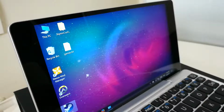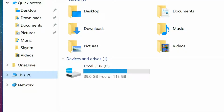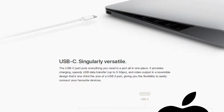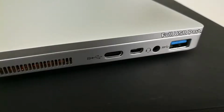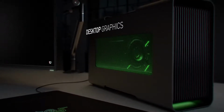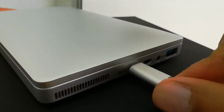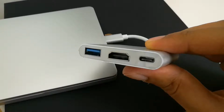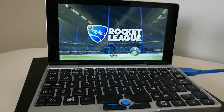Really did not expect this level of quality, or the fact that it almost has 120 gigs of hard drive space, or the fact that it has all these ports, something that cannot be taken for granted in modern laptops, you know. It has a full USB port, a headphone jack, a micro HDMI port, and a USB Type-C that, while not Thunderbolt, so don't expect any external GPUs, can be connected to a dongle for an extra USB and HDMI port. This device is just really functional, which leads to performance, the thing you probably have been wondering during the length of this video.